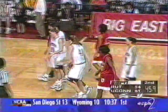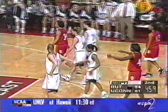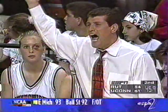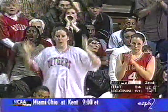69% free throw shooter. The last time UConn was beaten twice by the same team in a season, 1992-93. Miami beat them twice. That's the last time they lost to the same team twice in one season. That is remarkable. You know, you were just waiting to pull that stat out. You were holding that back. I know you. I was holding that card. I got to tell you that.